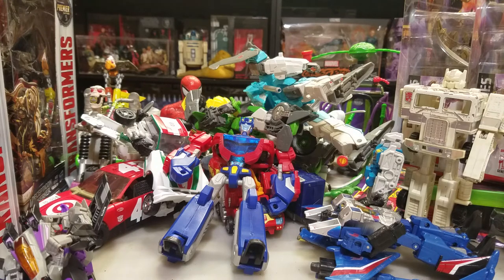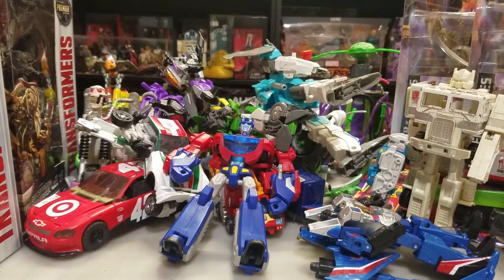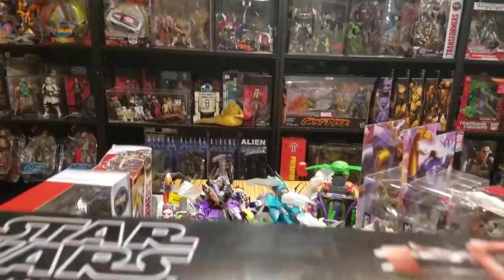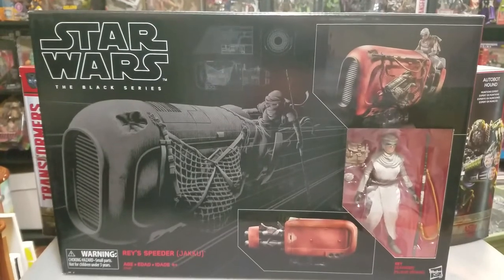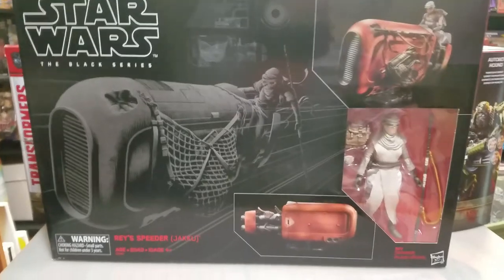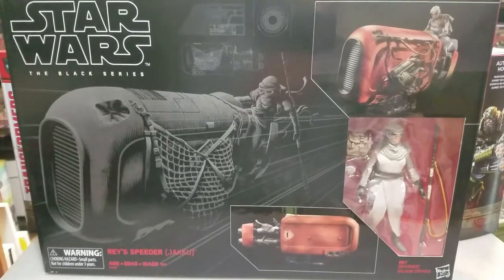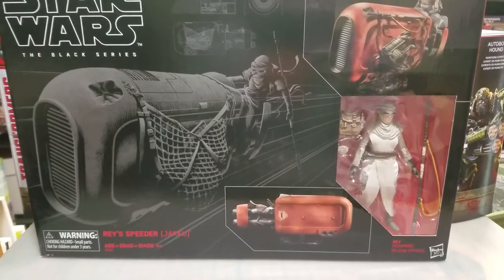I don't know how to do this last one because it's kind of big. So I'm going to let you guys look up there. Oh shit! Well, that just kind of ruined it. So I got Rey and her speeder for $25 at Walmart. Black Series. I really, really wanted this one, but I never bought it. I passed on it several times, and finally this time for $25, I was not going to pass on it.